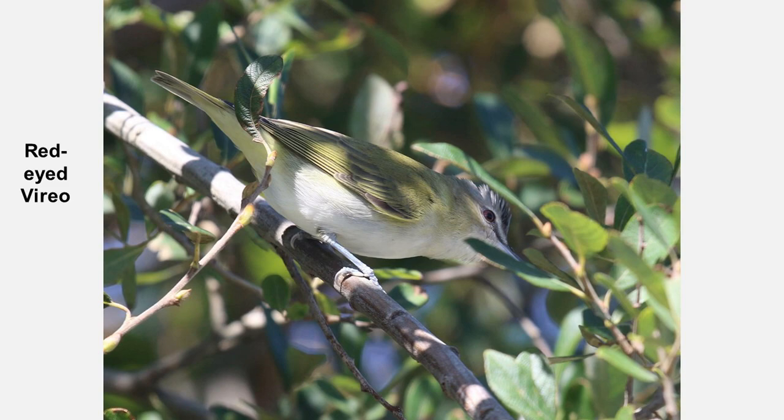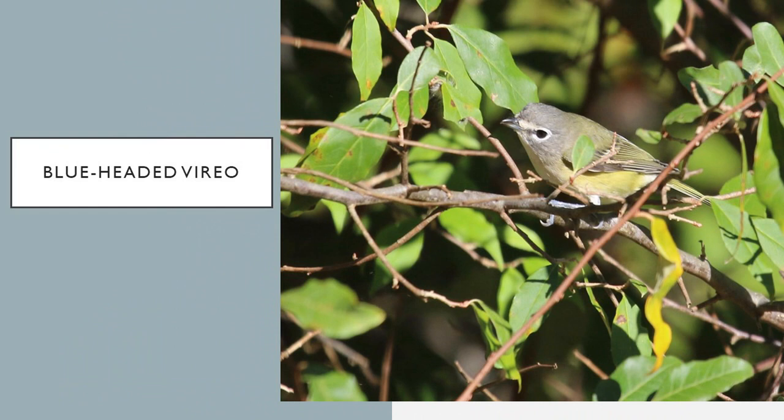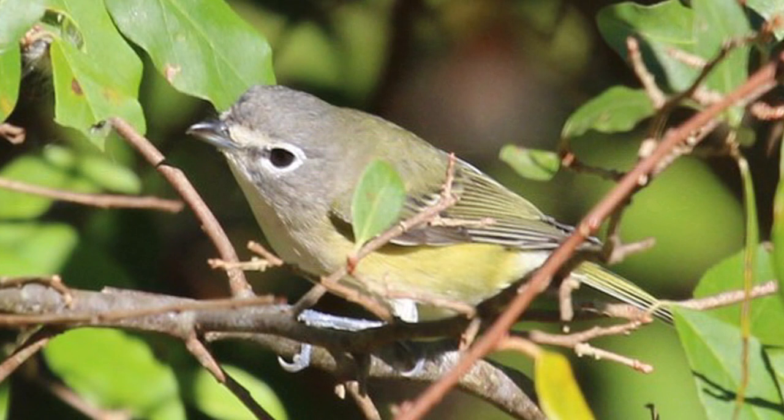Here's a blue-headed vireo, which looks pretty much the same in the fall as it does in the spring. It has that gray-blue head and spectacles. It has a white eye ring, but also has a little white going up to the base of the bill like it was eyeglasses, and a little yellow under the wing.